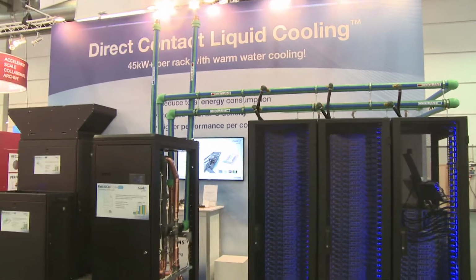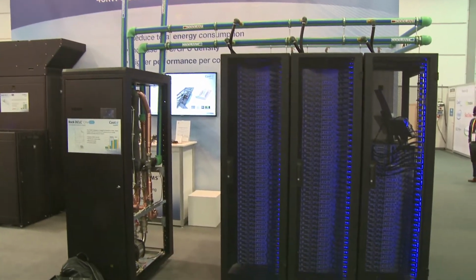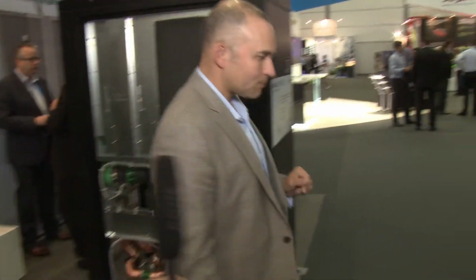So the big news for us this year is a much larger scale capability. Previously we were developing rack solutions. Now what we've done is actually scale that up to what we have here.